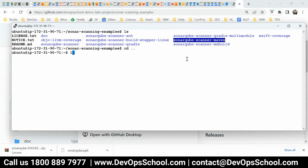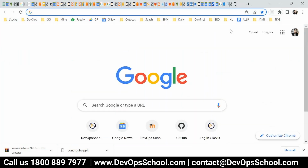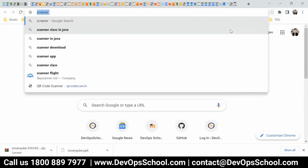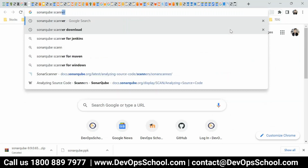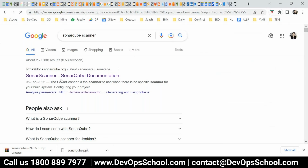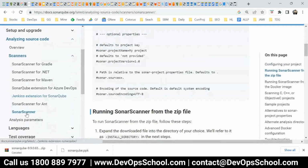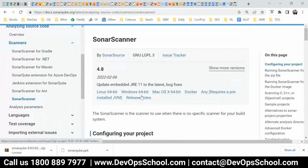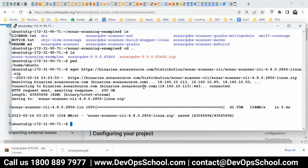Now the last thing which I need is the scanner in this Linux. Last time I showed you the scanner in Windows. Okay, so SonarQube scanner, enter, and command line here, and Linux, right? Last time Windows, this time Linux. So everything is Linux.